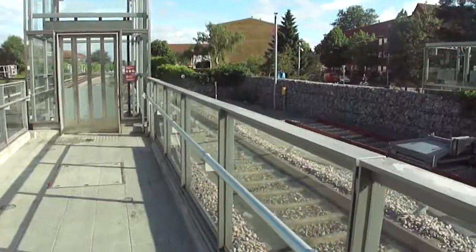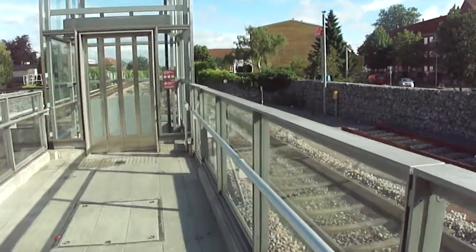And that's partly how to use the train system in Denmark.